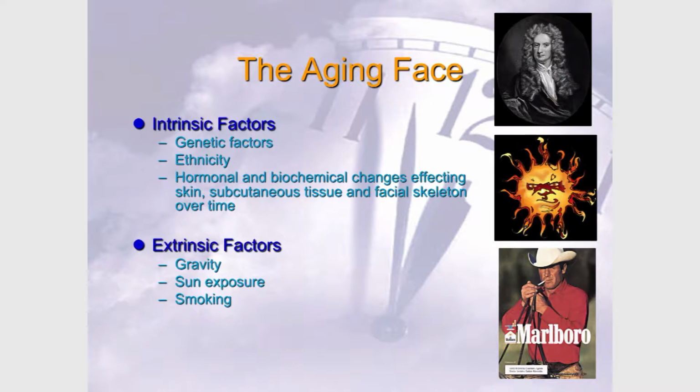Extrinsic factors are things we're subjected to. And until Richard Branson's space airline takes off, I don't think we're going to be able to combat gravity in any effective way. But sun exposure, you can protect yourself from the sun, and surely no one in here still smokes. But those are some of the things that you really have to avoid.